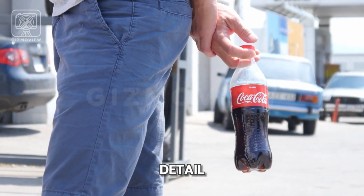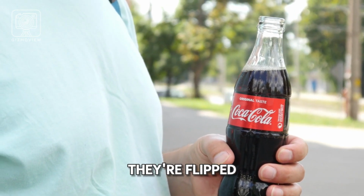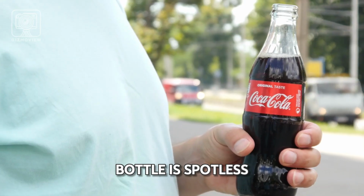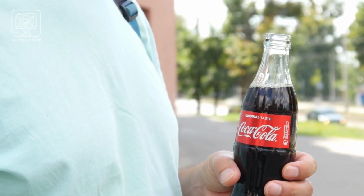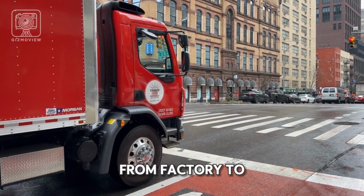Perfection in every detail. Before the bottles are filled, they're treated like royalty. They're flipped, rinsed, and inspected to ensure every bottle is spotless. Even the labels are applied with laser precision before the filling begins. Quality control is everything. The final steps, from factory to your fridge.